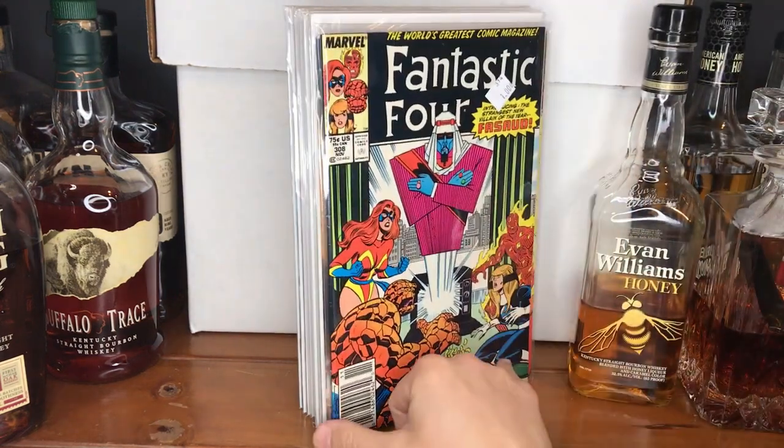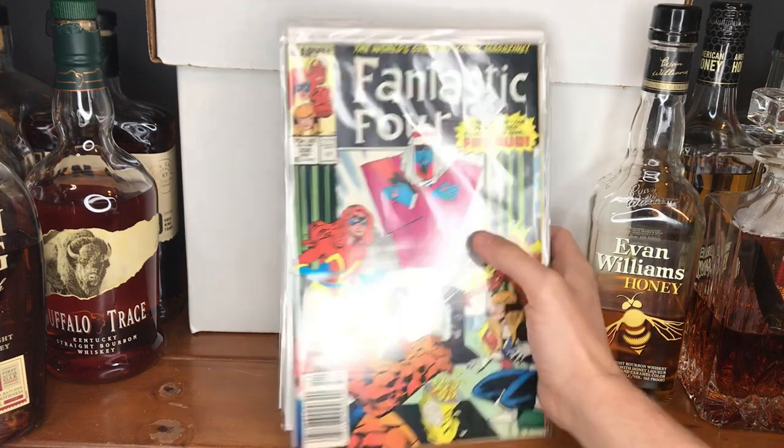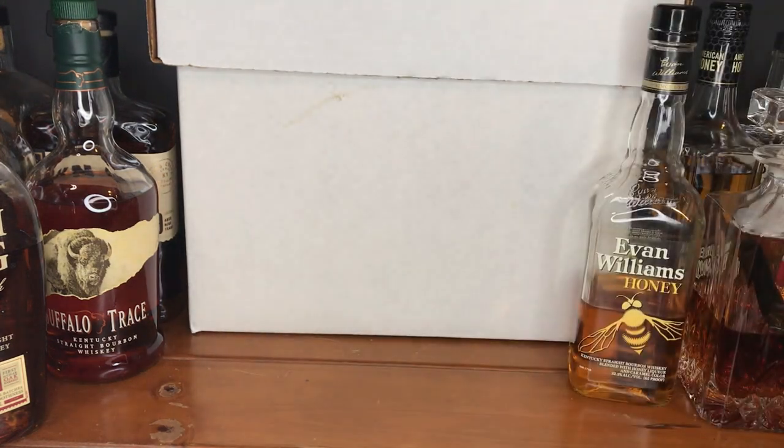Alright, now moving on to Marvel's first family, Fantastic Four, issue number 308, introducing the strangest new villain of the year, Facade. I don't know anything about this comic, or this villain, that is, but I am a fan of collecting this comic and filling in gaps when I can. Let me set these off to the side.